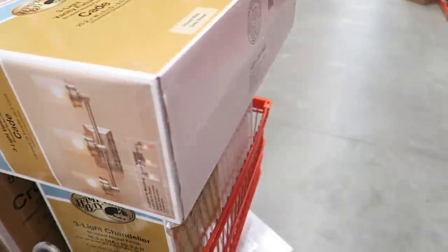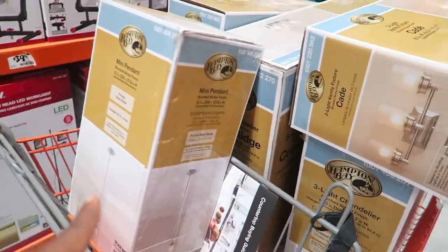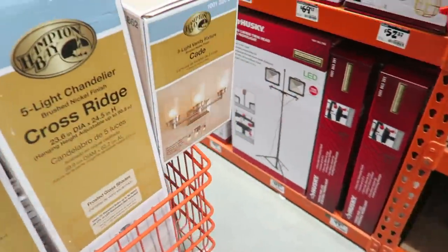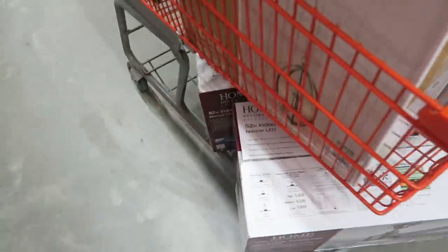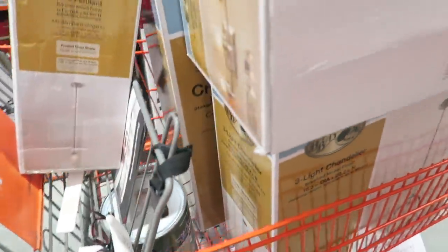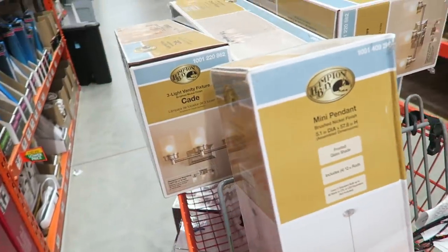All the lights that I'm getting, lights for my bathroom, the kitchen, foyer, living room, dining room, all that good stuff. Oh, and my gallon of paint. So these are my purchases for today.